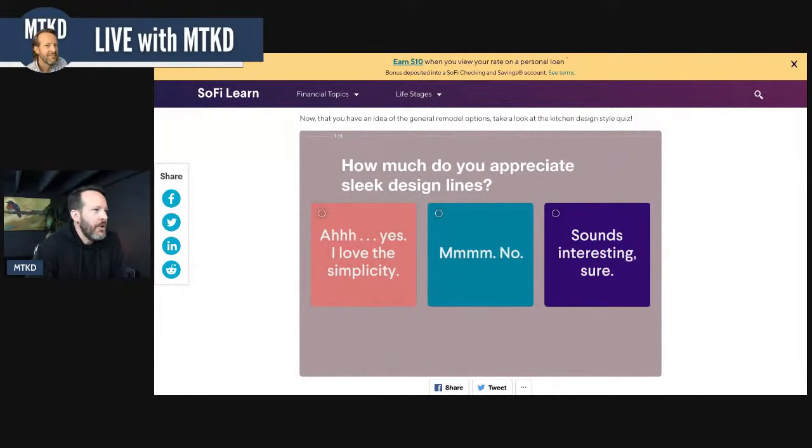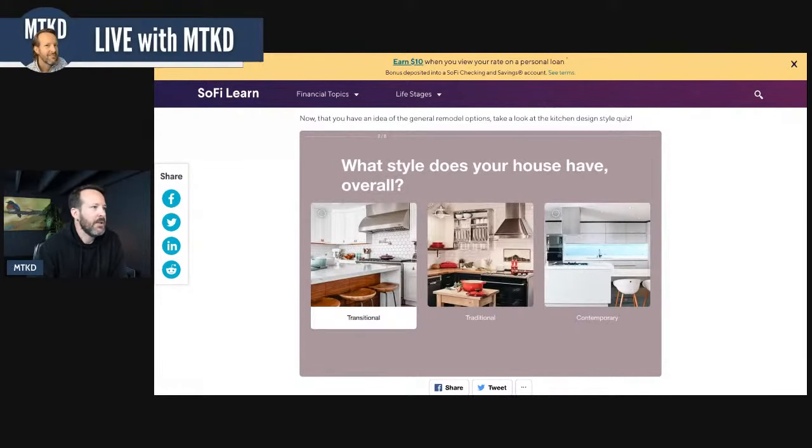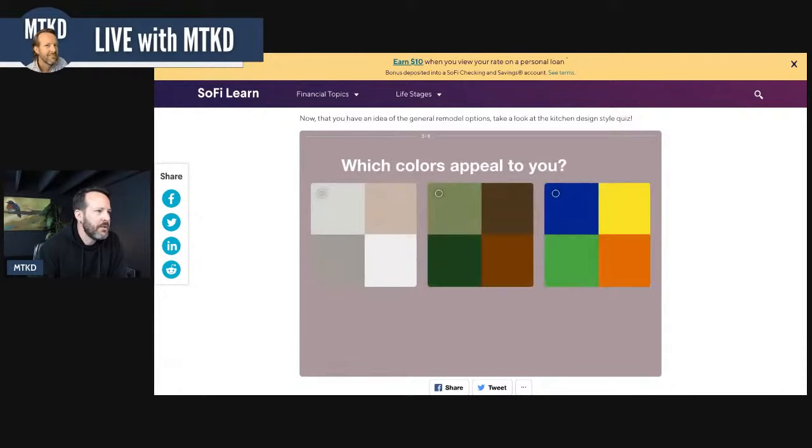How much do you appreciate sleek design lines? Ah, yes, I love simplicity. Sounds interesting, sure. Yeah, I would say I do like sleek design lines. What style does your house have overall? I would have more of a transitional style. Definitely not contemporary, not traditional. So let's go transitional.